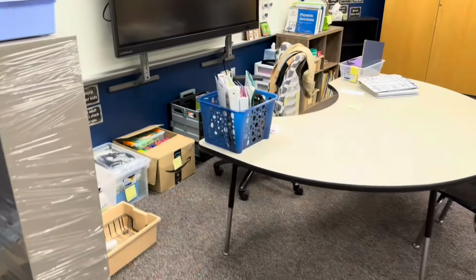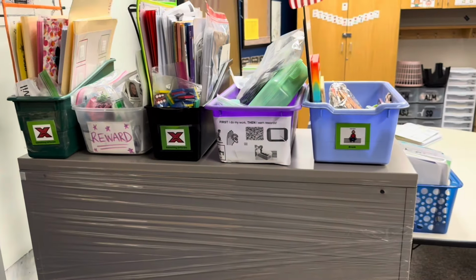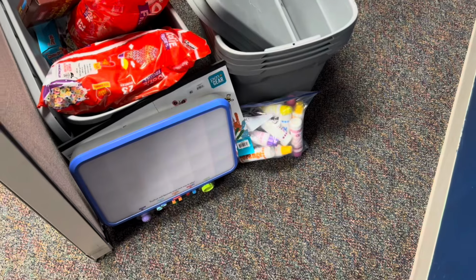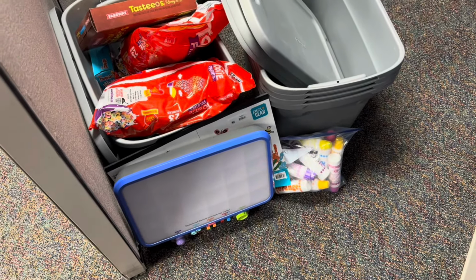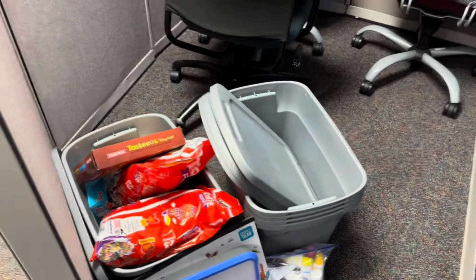Let's go right next to my teacher table desk. I've got different students' reward and break buckets, or there's something different in the buckets. Back here, I've got all the edible reinforcements. Those are actually some more rewards. If students choose like crafting or that light box, that is for a specific student. And yeah, the bins that I sent my things in are there as well.